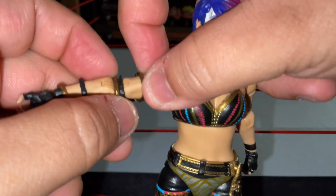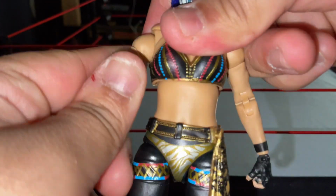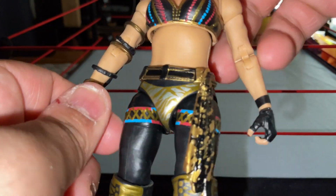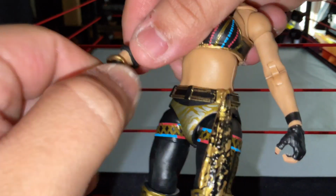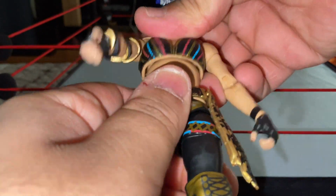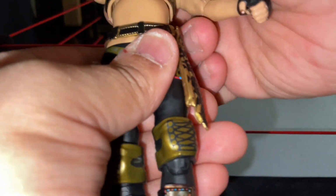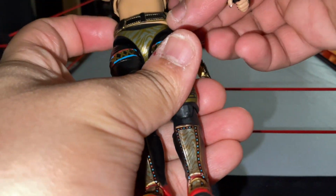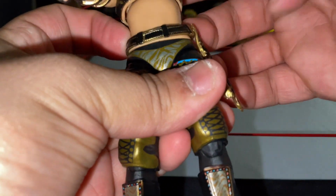You have to make sure you pull this up so that it won't tear and pop off really easy. And rotate up her wrist, and then it can go in and out. She has an upper ab crunch forward and back. It has a tilt side to side. She has a full waist articulation. And you can see that I rotated on the belt piece. You have to be very careful before you pop it off.